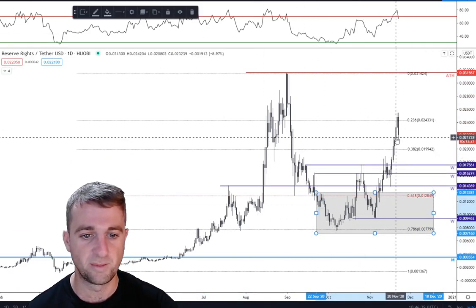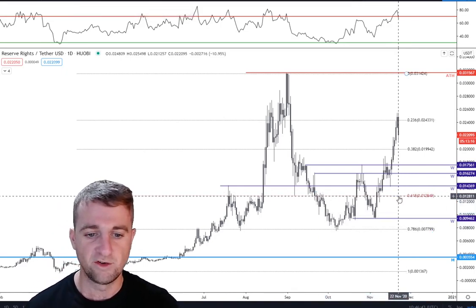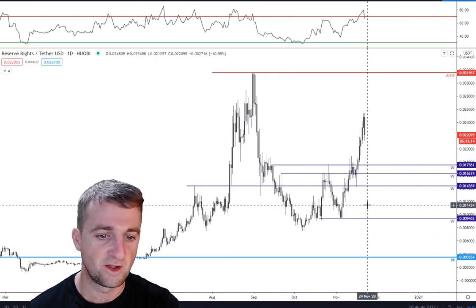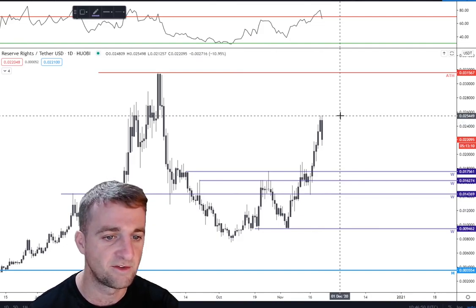Now we've made a good move up. Because we've missed those entries, what I need to do is potentially look at some other entries, but we will need to use some daily support levels. So let's just see if we can mark any of them. There's the first one there.